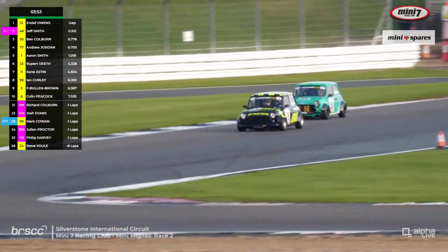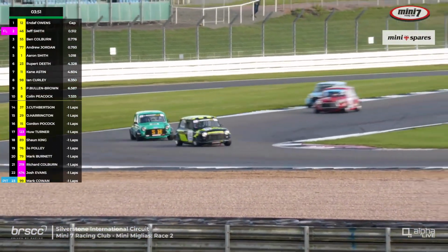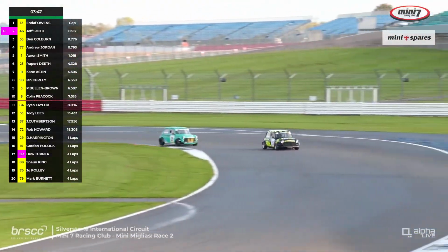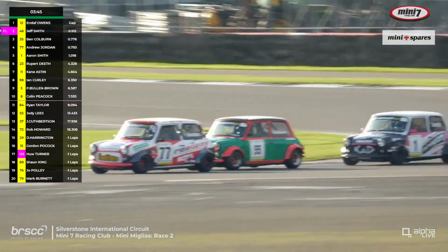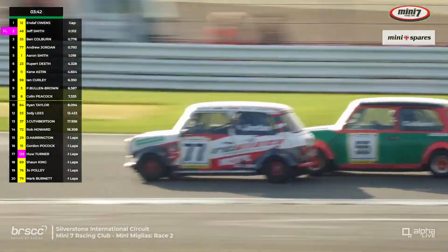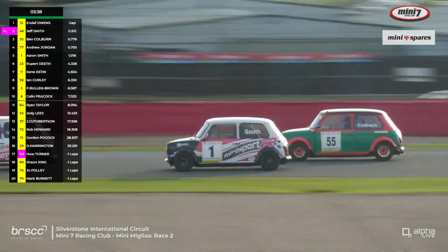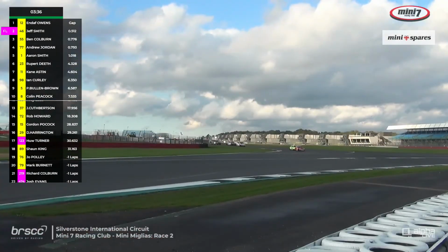Well, he's third now, having picked up a place against Andrew Jordan. Remember I was saying a couple of laps ago, Jordan was sort of steadily leading the race, never seemed to get shuffled too far down. Well, he's down to 4th. Well, he was down to 4th. He's now back up to 3rd again, ahead of Colburn, but that might be 5th in a minute, because Colburn's coming back at him and Aaron Smith is there too. So literally changing by the corner here.